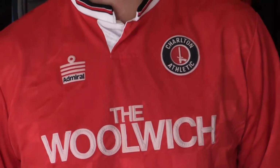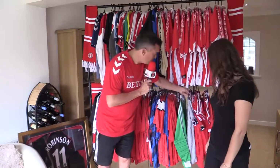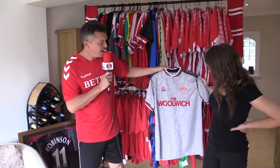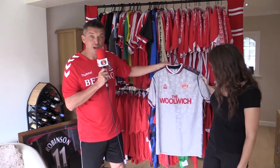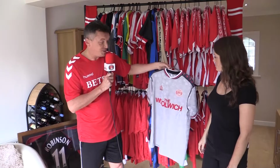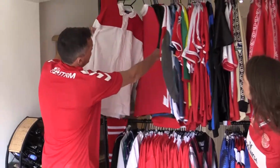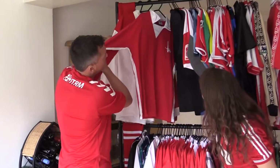I think the kit that really gets me, and it's one that you'd never see, is this sort of grey kit. It's Admiral, it's Woolwich. It was a one-off, it was an away kit. Didn't wear it very often, but again, it's one that I think a lot of people remember a few of those games, back in the day when we weren't playing so much at the Valley.